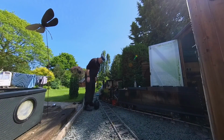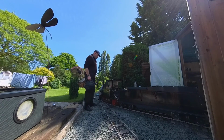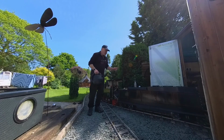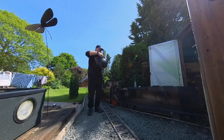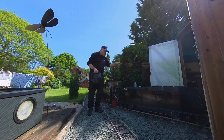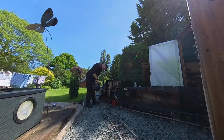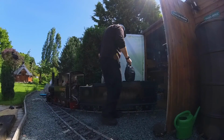So we're going to see how much water Henry used yesterday now. So we'll top up both of these side tanks. Exactly 1 gallon in here, and then we'll top up the main tank in the tender. There's gallon number 2.